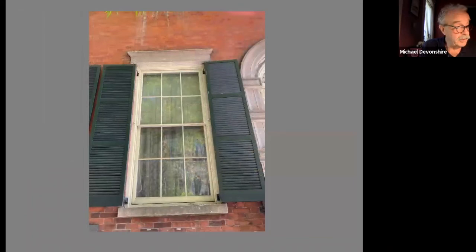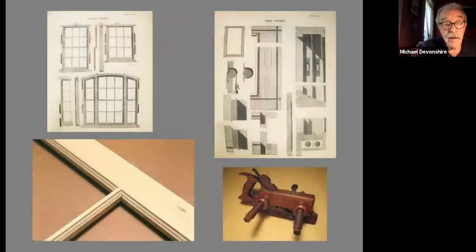Windows. Windows are one of my favorite objects. They are essentially pieces of furniture, and they are the one thing, with the exception of the doors, that is exposed to both the interior and the exterior of the house. Typically, windows followed different styles that were established by pattern books that were posted by master builders, and again, put together with mortise and tenon joinery, just like pieces of fine furniture, by hand.